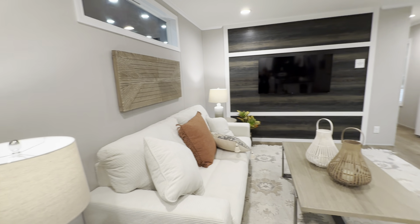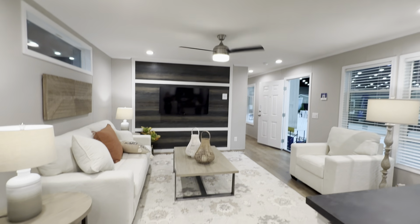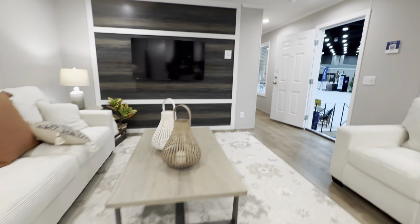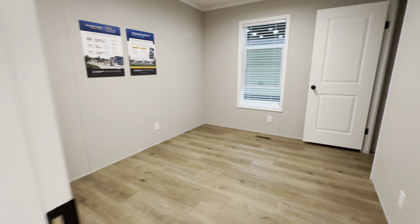We've also switched this year to a 6-inch can light, so you can see just adding 4 can lights squared off in the living room, what it does to the light in the house. Beautiful. We'll head back to bedroom 2 and bedroom number 3. Remember, this is a 16 by 76, 3-bed, 2-bath. Here's bedroom number 2. Good sized bedroom. Here comes the closet.